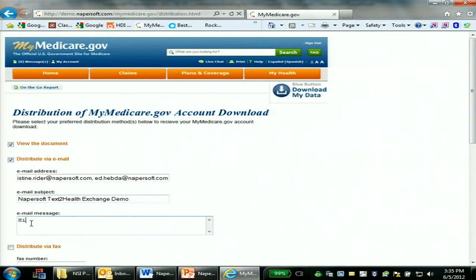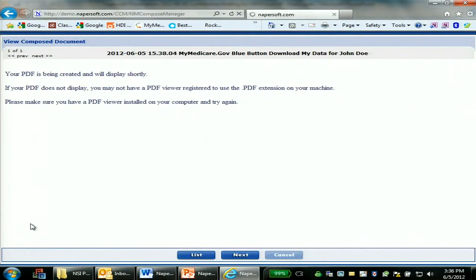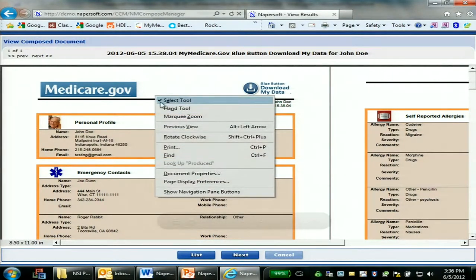And if you were wanting to be friendly, you might put in something like, "Hi, we are doing a demo." And you could click the fax it if you wanted to and put in a fax number. And then essentially, just by clicking a button, whether it's on your smartphone, on your tablet, your home computer, or your office computer, wherever you might be, it's downloading that data as we're speaking. It's taking all that, reformatting it into XML, so it can be used by lots of different engines, and it put it into a PDF, as you can see right here.